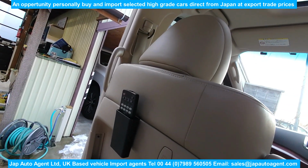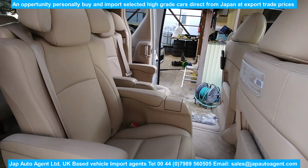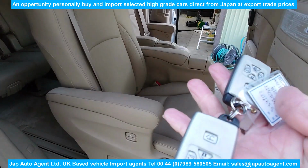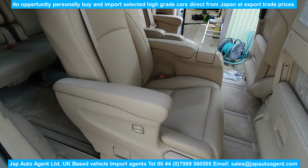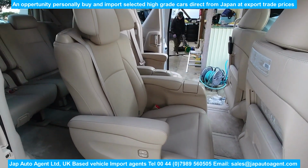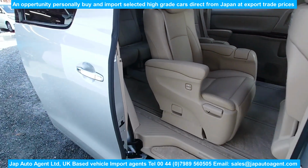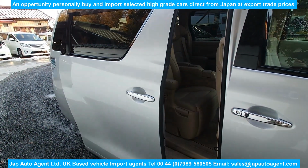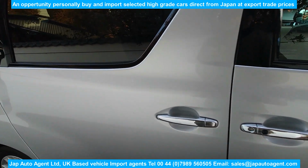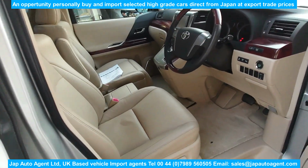It comes with the rear remote. Of course, that will be sent with the paperwork. Anything like that, extra keys. Car comes with two smart keys. The extra key, the remotes, etc. will be sent with the paperwork. They won't be sent with the car, just to avoid any possible loss. It does happen.